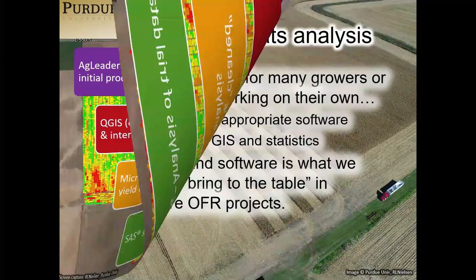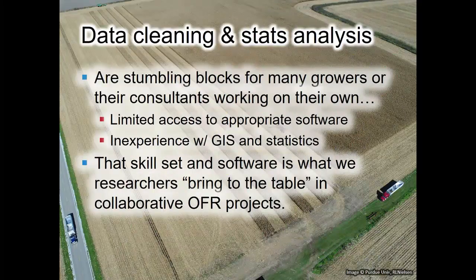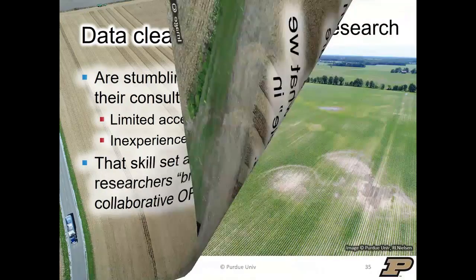And again, both the data cleaning and the statistical analysis are usually stumbling blocks for folks that are working on their own. A lot of the software is pretty expensive, and if you don't have experience working with it, it can be a royal pain. And again, this skill and the software is what we usually bring to the table when we're working with these on-farm trials. There are challenges with this.